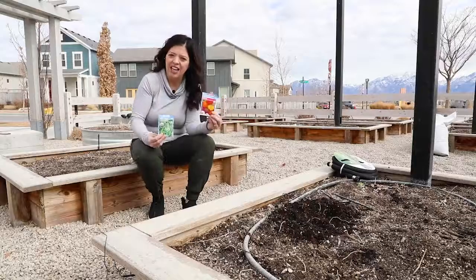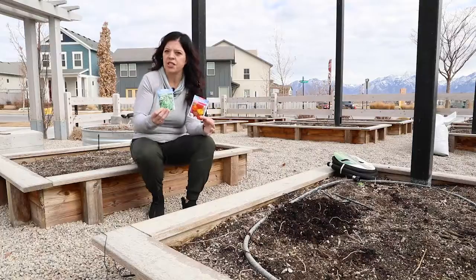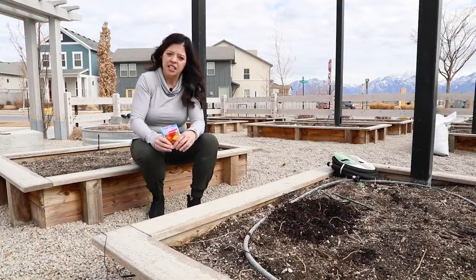These are two of my favorites that I always grow by seed. Zinnias, which make a great cutting flower in our late summer months, and green beans, which are always super successful to grow by seeds.